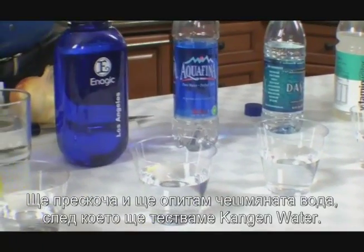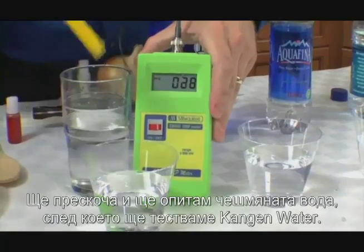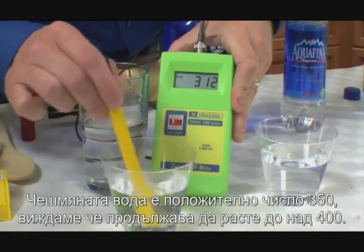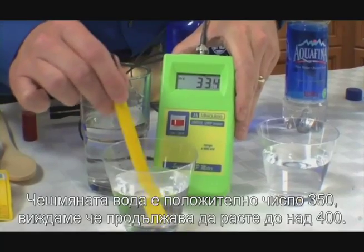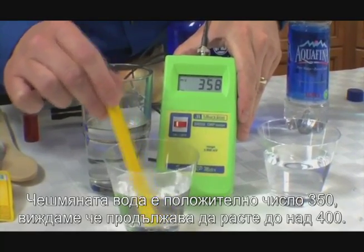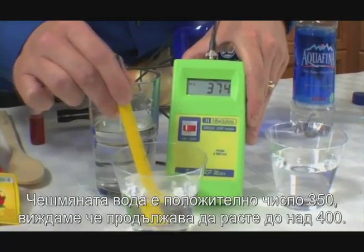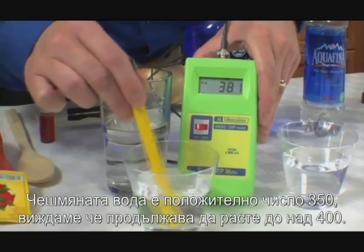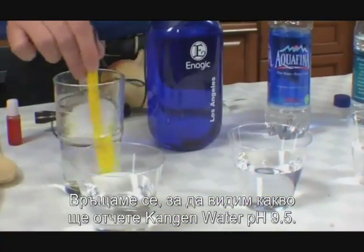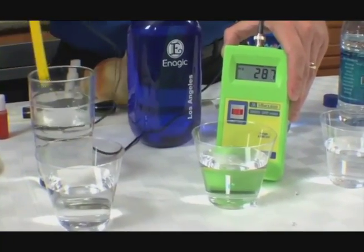In fact, I'm going to skip and come right over to the tap water, and we'll come back and do our Kangen water. Now the tap water has a positive 300, what is that number now? 325, 334, over 350. I think we'll find that'll continue to climb to well over 400. And as we sit and watch that go, I think you're going to see that it will, so we'll go ahead and we'll move on to the next. We're going to come back now and let's see what the Kangen water, the 9.5.